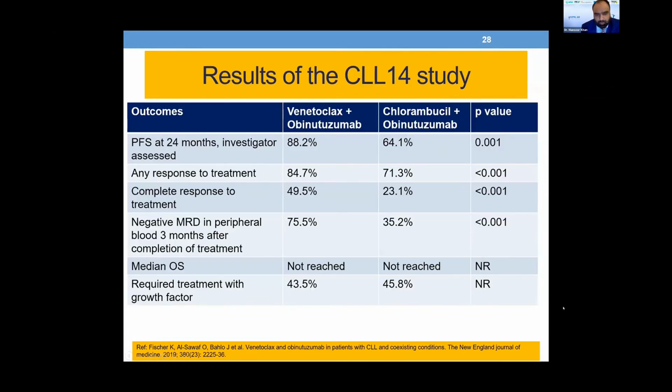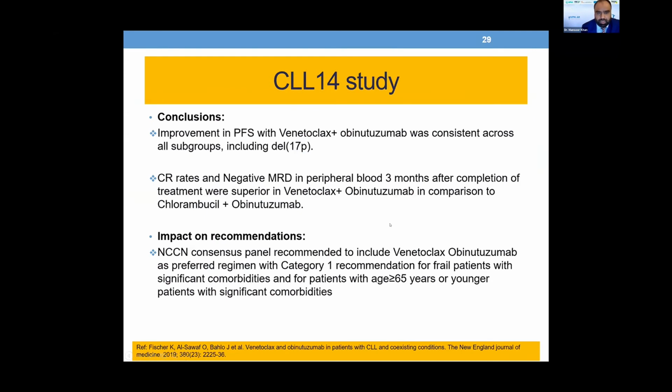And in all the outcomes that were measured, no surprises, Venetoclax and obinutuzumab was the hands-down winner over chlorambucil obinutuzumab. Progression-free survival at 24 months, and response to treatment, and for the first time, minimal residual disease was reported to be significantly superior 3 months after finishing treatment, 75%, more than double actually, versus 35%. So based on the CLL14 study conclusion, the NCCN guideline has recommended Venetoclax in combination with obinutuzumab as a preferred regimen with a category 1 recommendation for all go-go, no-go, and slow-go patients.